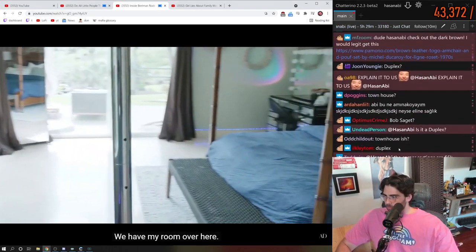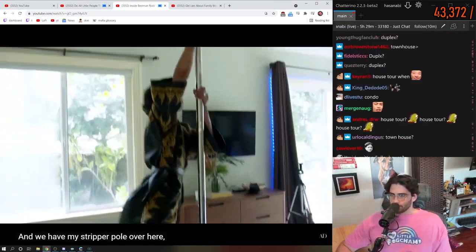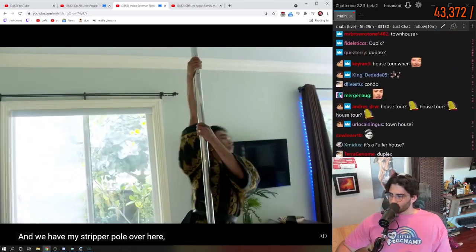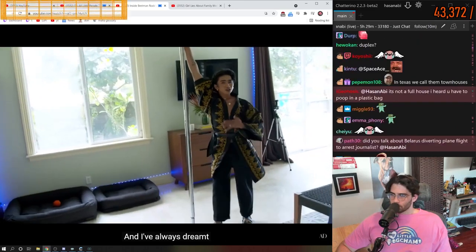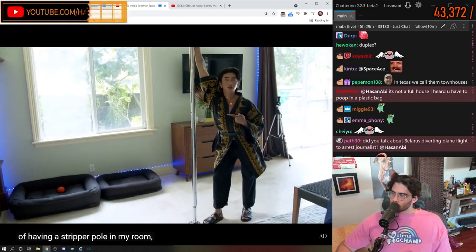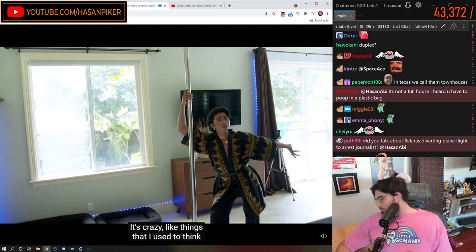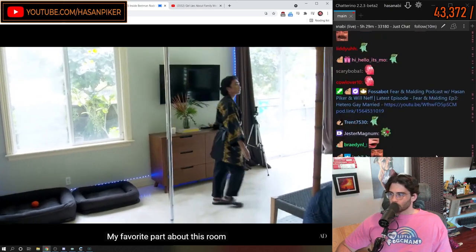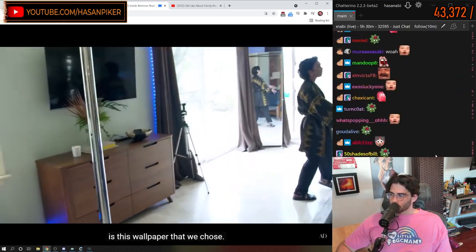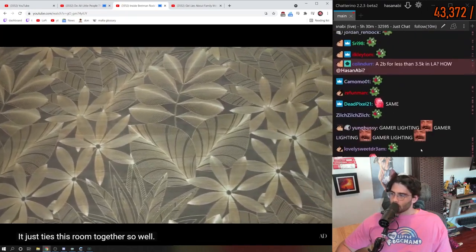We have my room over here. And we have my stripper pole over here, which wakes me up every morning. I've always dreamt of having a stripper pole in my room, and so now I do. It's crazy. Things that I used to think about when I was a kid became my house. My favorite part about this room is this wallpaper that we chose. It just ties this room together so well.